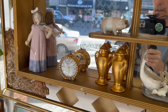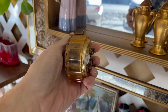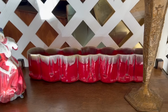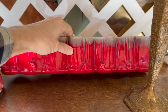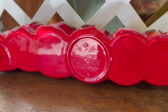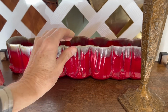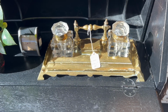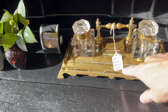And I've always been fond of these rhinestone-studded clocks from the 1950s. This one is in a lucite case, $49 on that. This big window box here has an interesting red and gray glaze, and it's Las Palomas of California, a fairly obscure 1950s era pottery company here. There were over 2,000 potteries in the Los Angeles area alone at the end of World War II. Handsome brass inkwell from about 1900 with the nice big cut crystal here, $89.